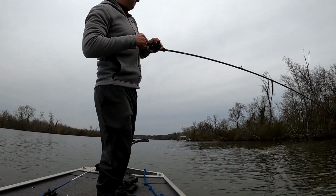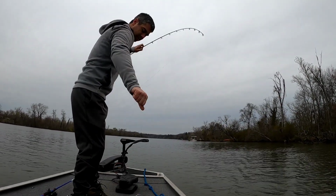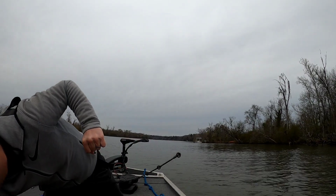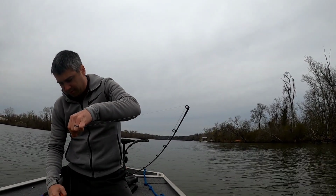There he is. Right on top of that rock pile. Not a bad one, nothing special, but chunky little one. Gets us on the board. Look, if you throw it a rock enough times, eventually he'll bite it. He inhaled it too. So 1 1/4 or so probably.